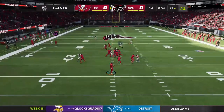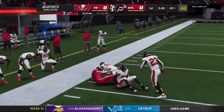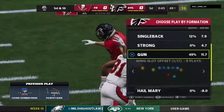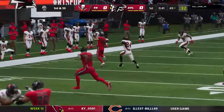Throwing on 2nd and long. Ryan. There's the Washington Husky. It's Dante Pettis. And he'll be taken down, but not before they work it across midfield. Good yardage after the catch. Is that play good for 30 and a 1st?